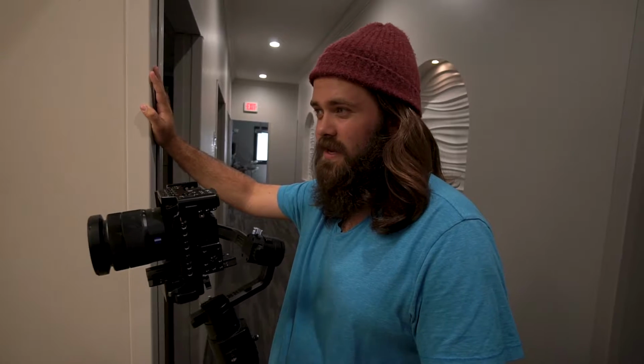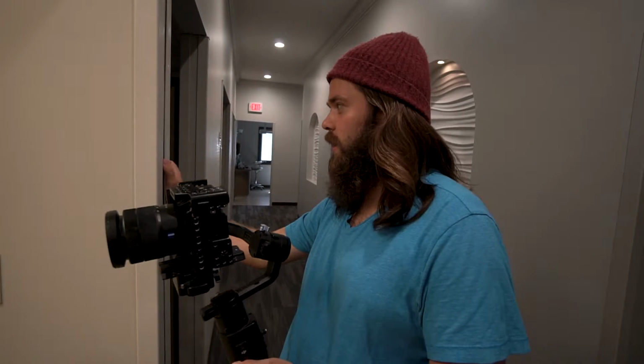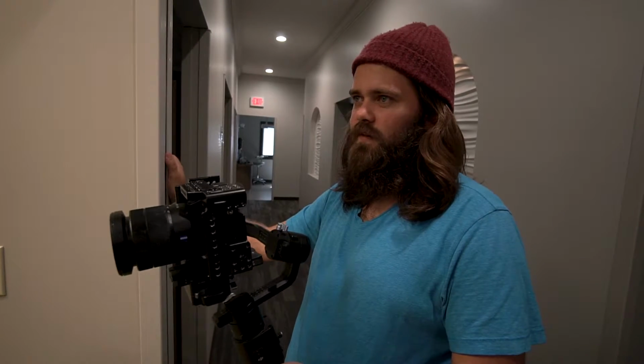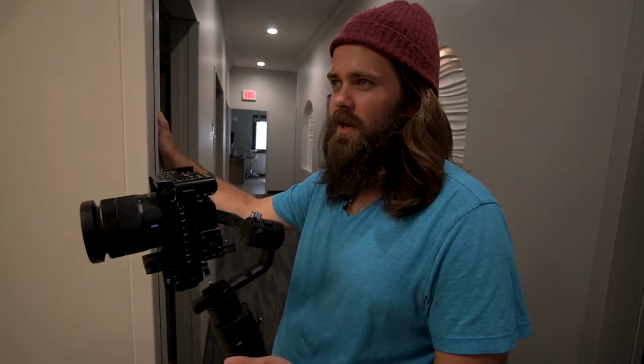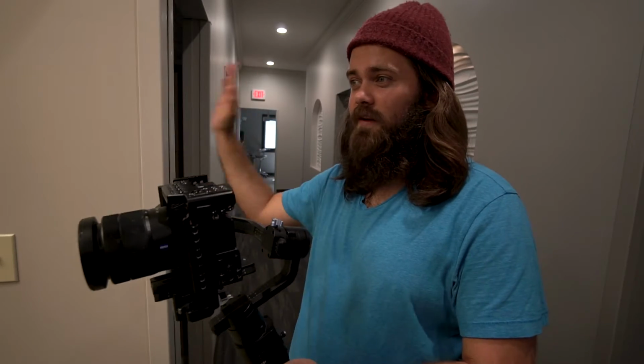But the other fun thing is windows are a thing. Windows create natural light in the room, which can confuse your eye and the camera because you might not necessarily know what to expose for. So generally speaking, we always expose for the interior of the room, and a lot of times that means the windows are going to get blown out. But if I'm filming inside, more often than not, I'm not going to care about what's outside the windows. So if they kind of bloom out and are white, that's perfectly fine for us.